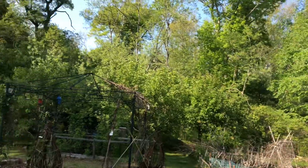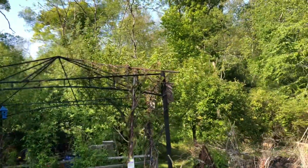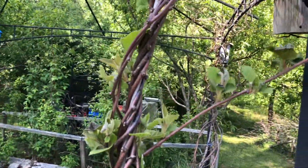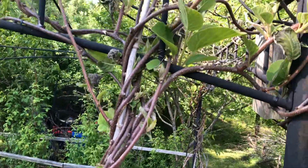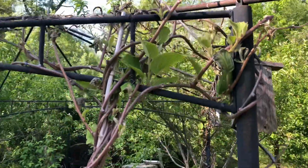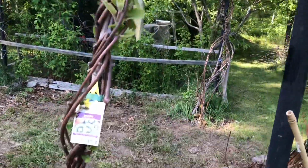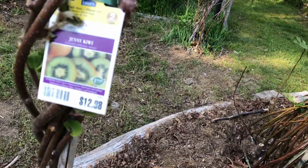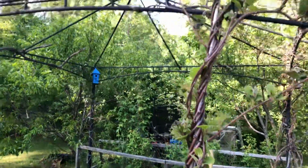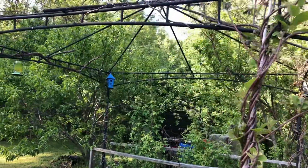But I'm going to show you what happened to the other kiwi vines that were out here. As you see, the bottom part of it is still green, but as we go up, you start to see the burnt, frosted pieces of it. And this is a Jenny kiwi. This one is from Lowe's. This one hasn't produced yet, but this will be the year that she would have produced.